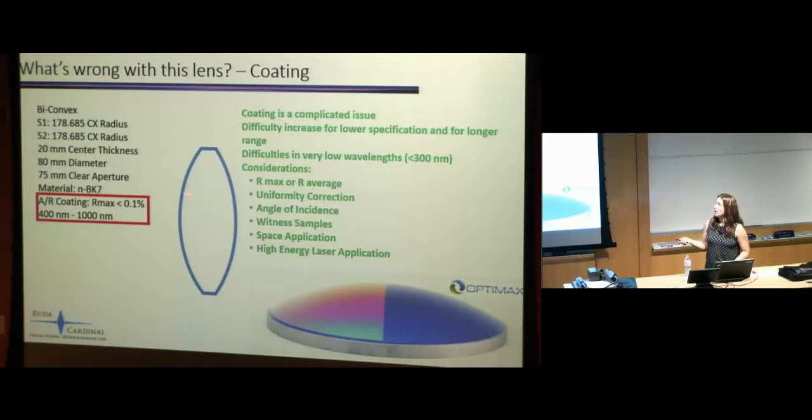Coatings also are going to have a question in uniformity correction. Do you get the same anti-reflection ability in the center of the lens versus at the edge of a lens? This is an example from Opto-mechanics of when they very intentionally made a poorly corrected optic that had a change in reflection over the surface. So that's something to think about. There are manufacturers that can handle very steep surfaces and be able to correct that uniformity. That depends on your angle of incidence.